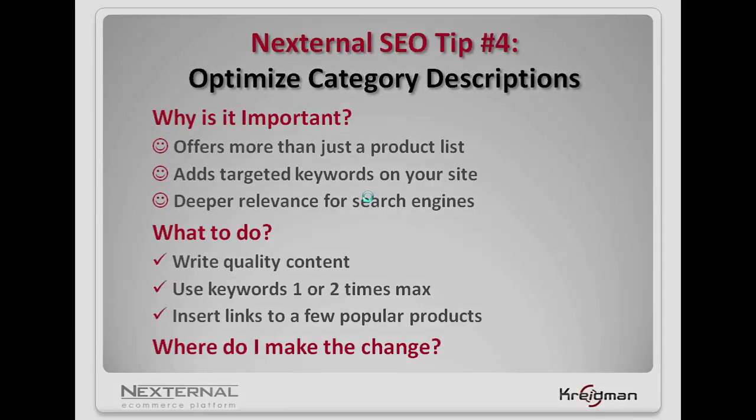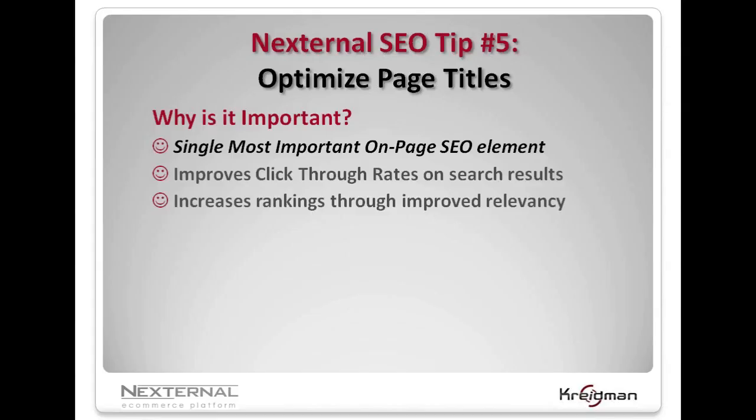So then we're on to tip number 5, optimizing your page titles. Now, what I will say is, for your on-page SEO, optimizing your page titles is the single most important element. That's why we saved it for last. If you're going to do anything from this webinar to take action, it's to modify your page titles and optimize them. And I'll show where the page title is and how that works. What that does is a couple things. It improves the relevancy, just like the others, but it improves your click-through rates as well.